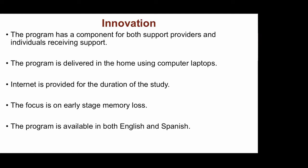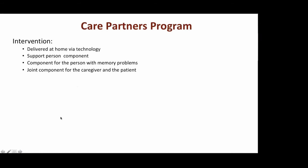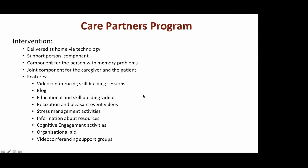The focus, as I said, is on early stage memory loss, and the program is available in both English and Spanish. The intervention, as I mentioned, is delivered at home. There's a component for the support person and for the person with memory problems, and then there are activities that people do together. Here are some of the features of the program.